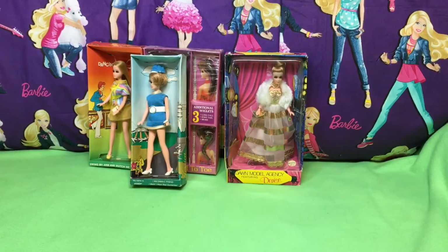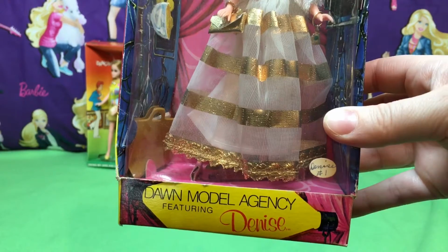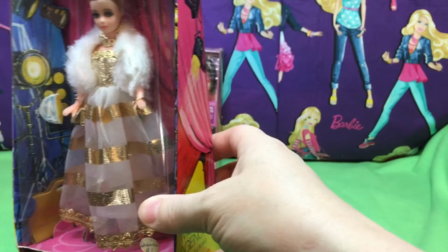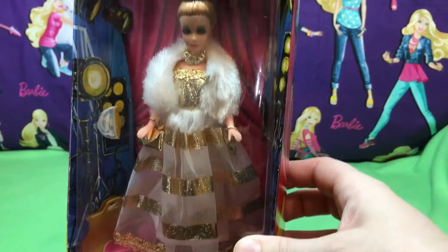Otherwise, they're just really neat to see because we don't get them in all the time, not this many. We have a whole bunch of loose ones and a whole bunch of outfits too. So here's Denise. Isn't she gorgeous? Look how stunning she is. She's gorgeous. Look at her dress. Whoa. And the gold lame.